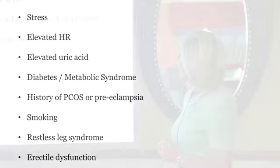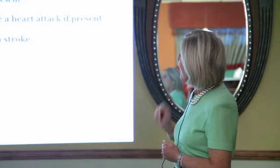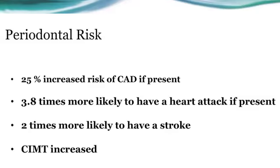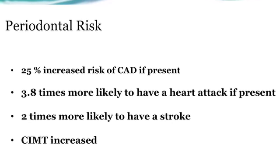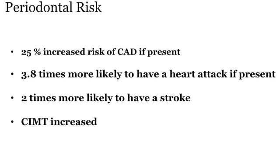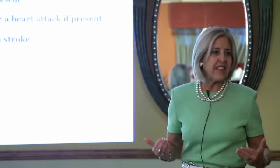There's a 25% increased risk of cardiovascular disease, of coronary artery disease, if it's present. You're 3.8 times more likely to have a heart attack if present, 2 times more likely to have a stroke. And your CIMT, which is your carotid intimal thickness, I'm going to show you what that is, increases. So you guys have to help me, because your patients with periodontal disease are as much a reason for heart attack and stroke as any of the things that I have.